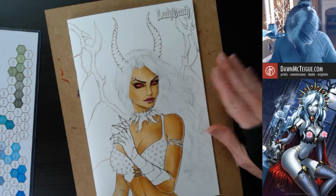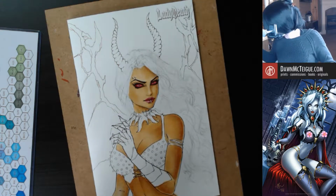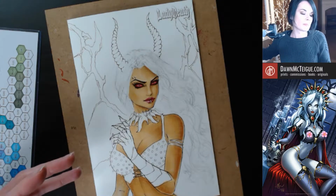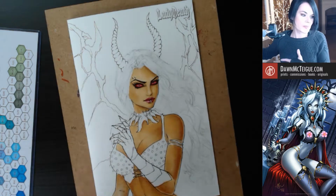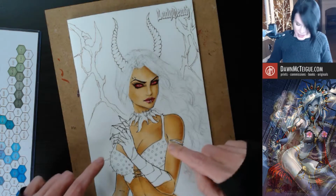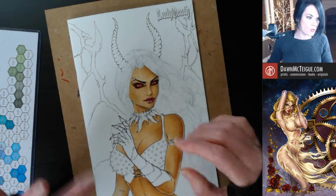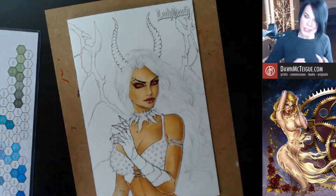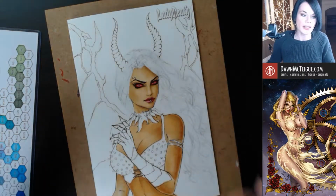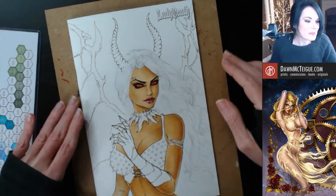Let's start working on her top. That will be fun. And with her top, I'm gonna fill it pretty much completely with Copic. It's black. It's black leather. So I'm not gonna try to shade it and everything like that, because honestly, all these spikes and then trying to do shading around the spikes is going to be extremely time consuming when I can accomplish this in a much easier way. So what I'm gonna do is fill it with a pretty dark color and then use white colored pencil to put in the pops of highlight.